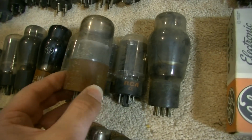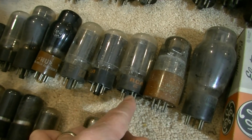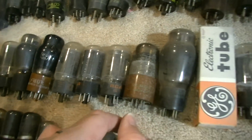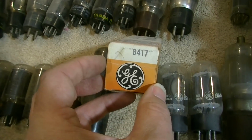Look at this. Here's your typical old style black plate RCA 6L6. But look at the size of the base on this. That's an interesting 6L6. I've never seen anything like it. This is an 8417.